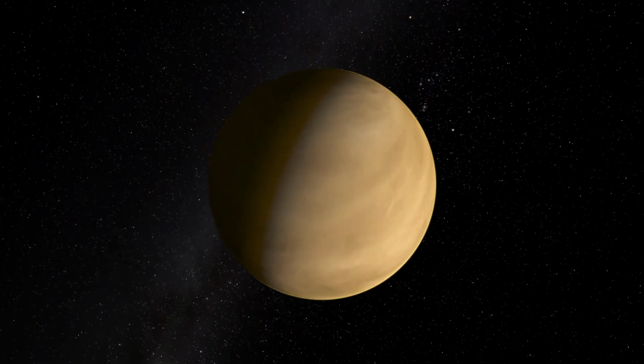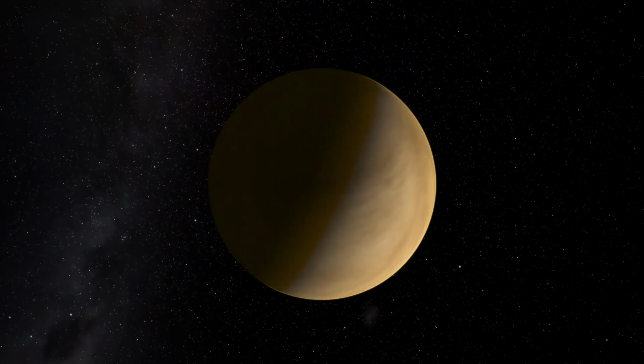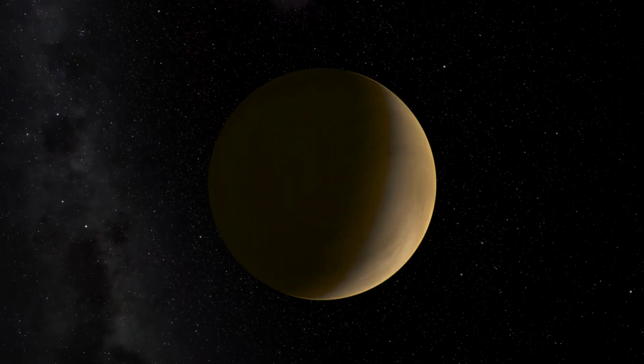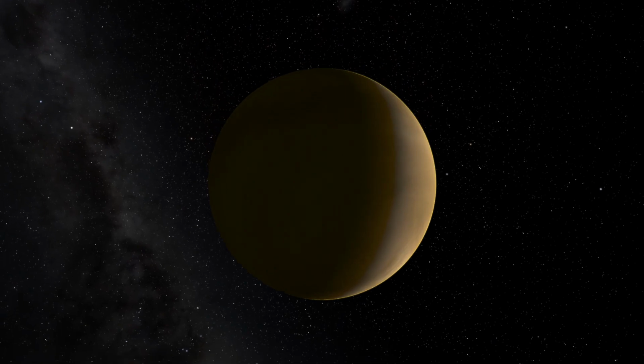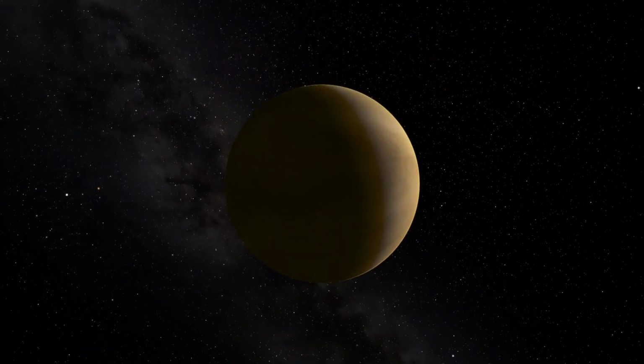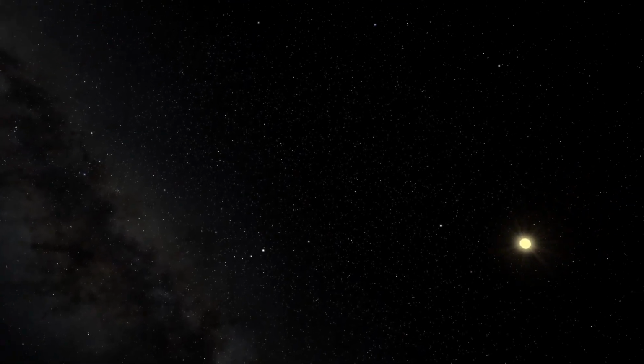Alright, so now that we checked out Venus up close, we are going to actually fly out of our solar system, and we're going to check out the Orion Nebula up close. Here we go. So we're going to back away from Venus. You're going to see the other planets zoom away with the sun. And now very soon you're going to see the background stars actually move in their three-dimensional positions.